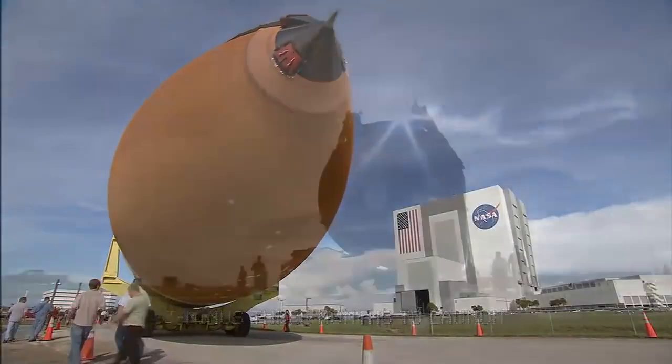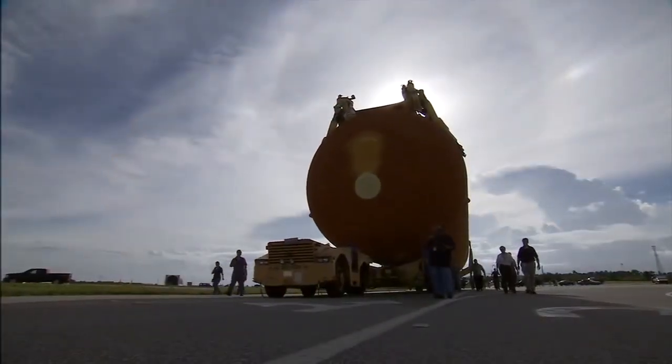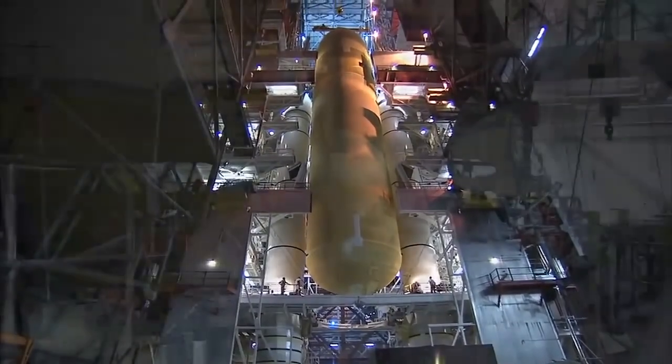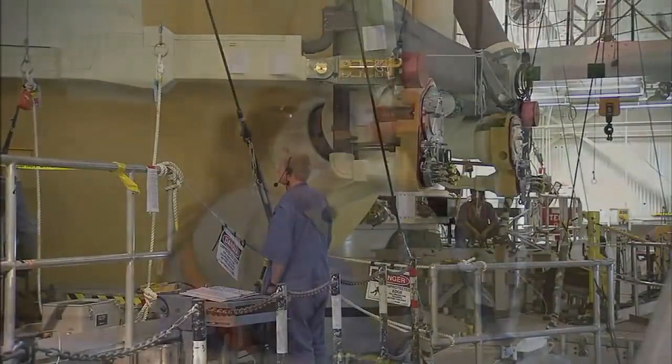1 month later, the ET is mated to the solid rocket boosters to form the backbone of the stack. Now, all that's missing is the spacecraft itself.